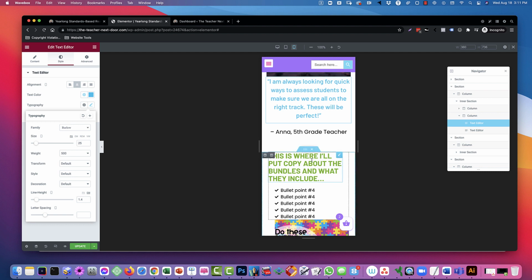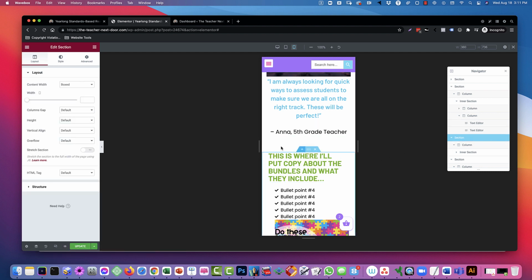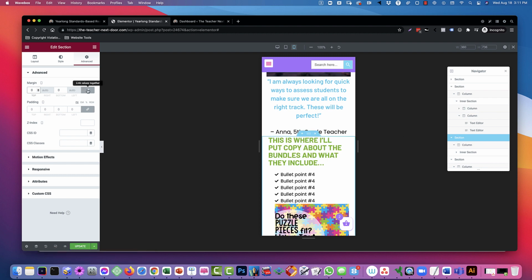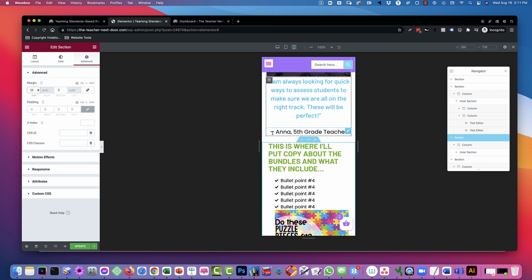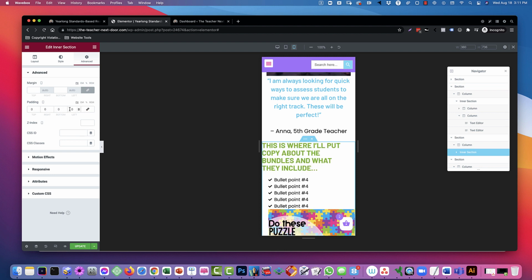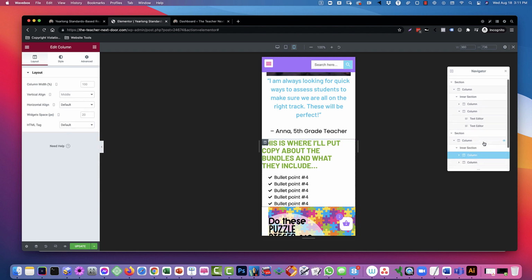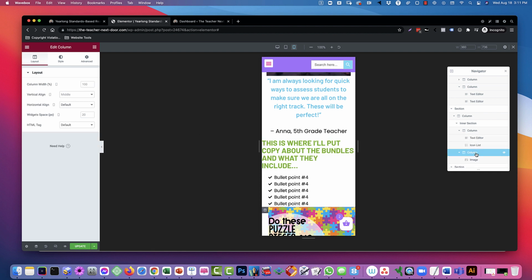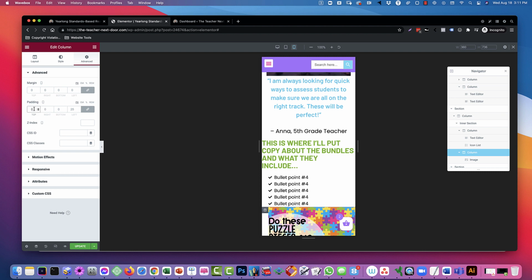Okay, and I think we probably have the same thing with this section, that there's some funky, ooh, that's not good. Some funky stuff going on. It's really just like trial and error and looking for it. Alright, I'm just gonna reset this to 0. And same thing with the columns, let's just make this 0. I'm just resetting and then I'll go back and add.